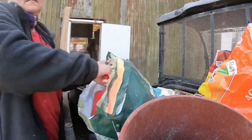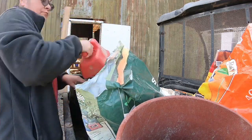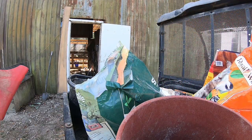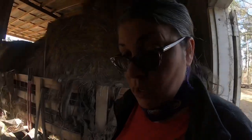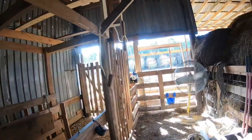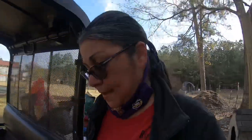This is some alfalfa that I give butterflies, and black oil sunflower seeds. Yeah, so I'll dump this, then I'll bring her some more feed from the other side. Willow is a hot mess. I'll put Reecie some when I come back.